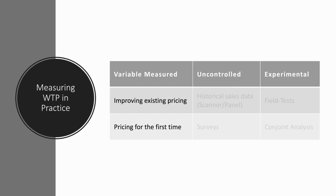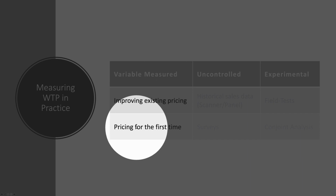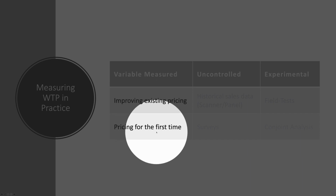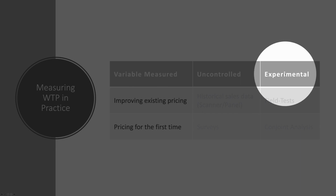So far, we have established that willingness to pay information is very useful. It can tell us the demand curve. It can tell us which products would customers choose in the market. So how do we get this willingness to pay information? In this table, I give you a brief overview of how we get willingness to pay information under different conditions. We're looking at 2 dimensions. First, whether you are improving the existing pricing or you are pricing for the first time. Second, whether we are measuring the willingness to pay using an uncontrolled environment, or are we using an experimental condition?